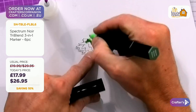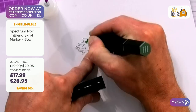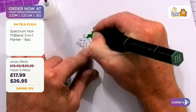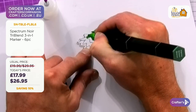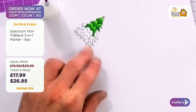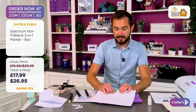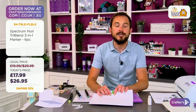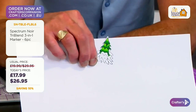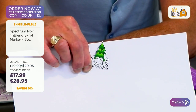So let's just go back to the mid, and we'll just do circular motions just like so, and then let's go to the light, finish that one off, and then what I'll do, before I go over with the snow, is show you how you start to get that blending effect just coming through within the tree. So if I tip it up that way, like so, you can see there. So I would leave it another moment or two just for the alcohol to evaporate. So you've got that effect there.